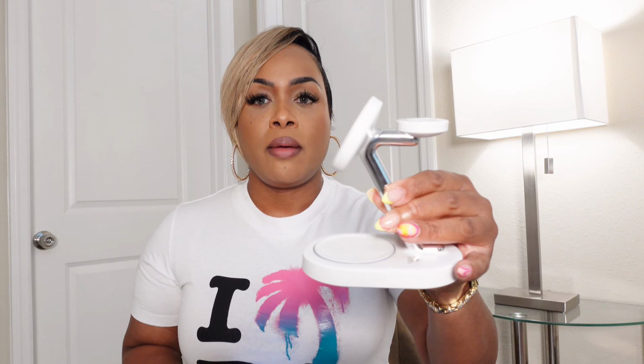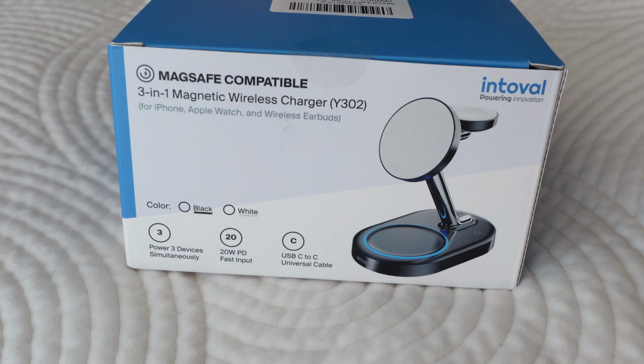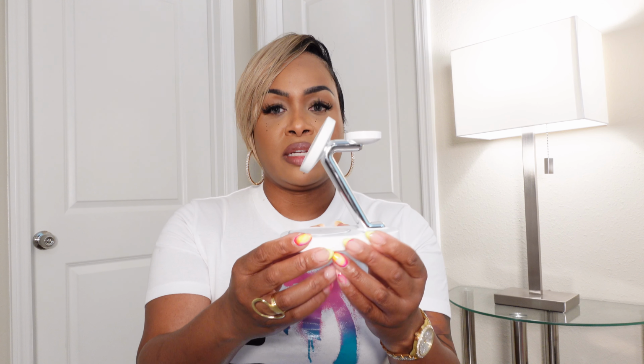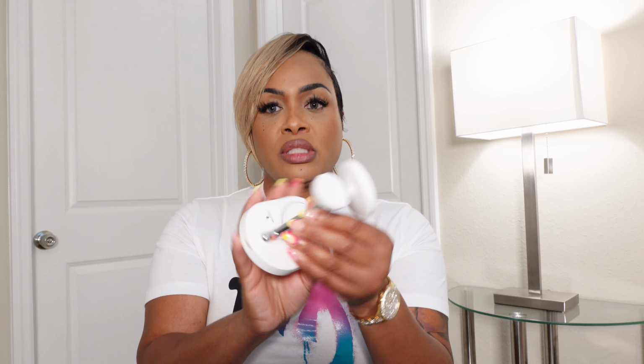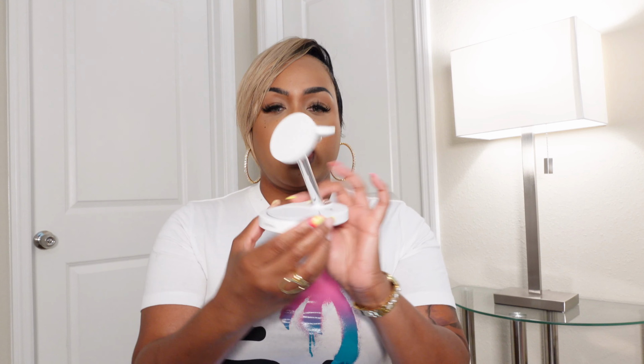Interval actually sent me this, guys, and this is a MagSafe phone charger. This can charge your Apple phone, as long as it has the MagSafe case on it, which mine does. This part right here, you sit your AirPods on and it charges them wirelessly. And back here, you sit your Apple Watch. Now, I don't own an Apple Watch, but Bay does, so he uses this sometimes to charge his watch. It comes with a cord and adapter, and it uses a USB-C cord for the fast charging. And yeah, this is fast charging, guys.